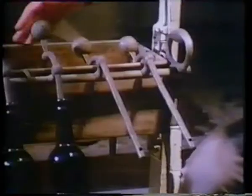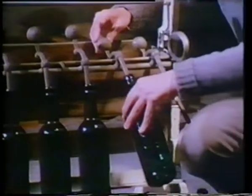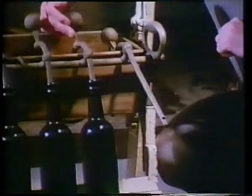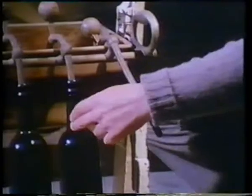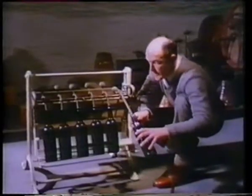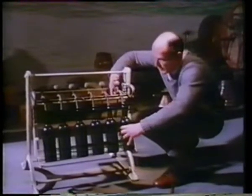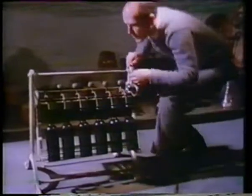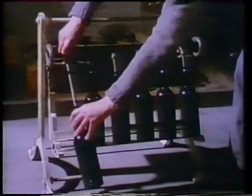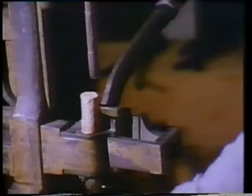Wine would be fed into this trough, and by placing a bottle on this pipe, like that, the wine would siphon from the trough into the bottle. You can see that there are a whole range of pipes and bottles. It's a form of bottling production line, so that when the last bottle is placed on here, the first one at this end is full. All that then had to be done was to put the cork in the bottle.